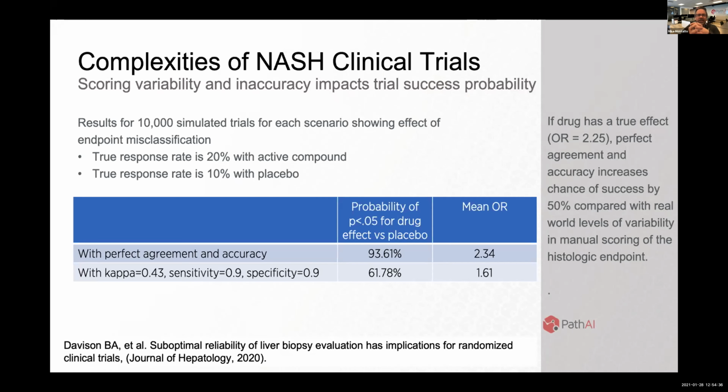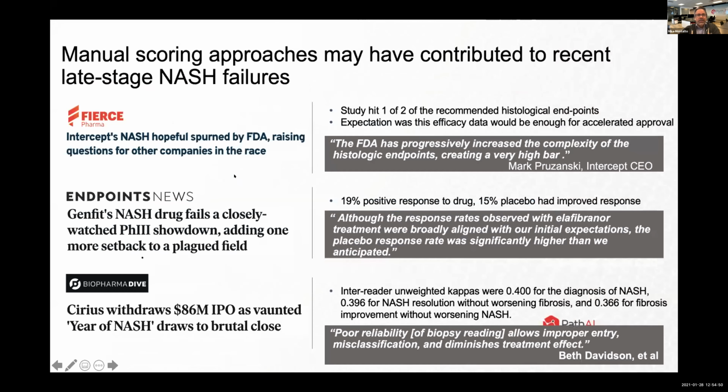Anybody who's familiar with Six Sigma or Gauge R&Rs would expect this. If you have a poor measurement tool, you can only measure real differences so much. Interestingly, this does seem to be bearing out in these drug trials. There have been some spectacular failures over the past couple of years with Intercept, GenFit, and Sirius, where a study hit one out of the two recommended histological endpoints. The expectation was that it would be enough for approval, but it wasn't, because the agency did not agree and had some concerns over the variability of the histology.